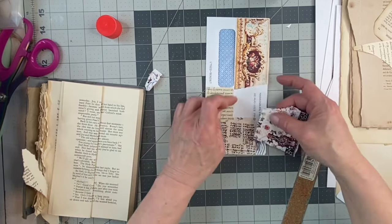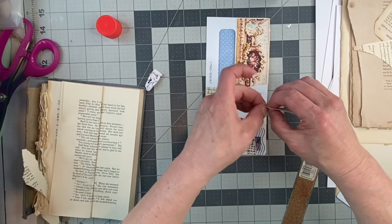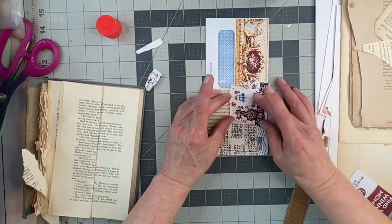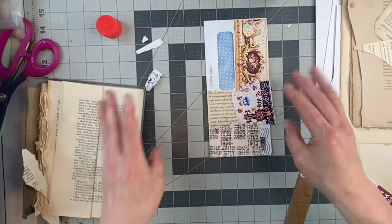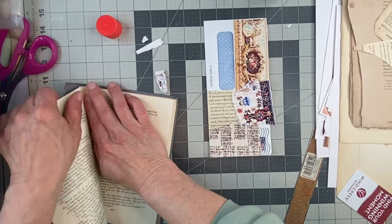Now, I should have put this up. Let me, I'm gonna rip this down here. Whoops, I got gluey fingers. I'm gonna give this a jaggedy ripped edge, like that, because I had this ripped and that ripped, and that didn't look right straight. Okay, so I'll go ahead and do that now. Glue that down.